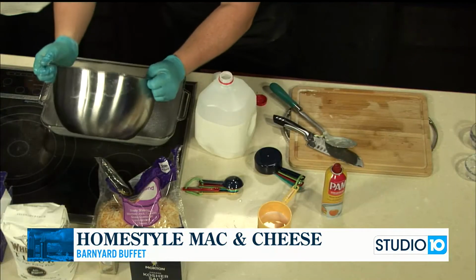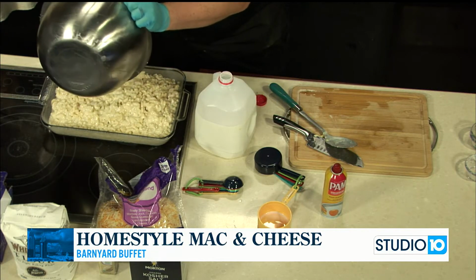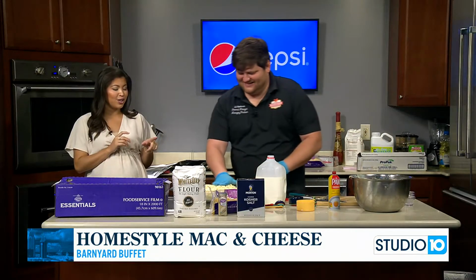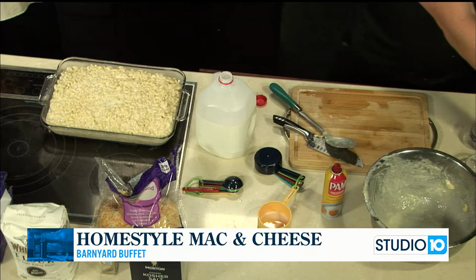Okay, so we're going to put all of this ooey gooey mac and cheese in, and that's exactly how it should be. We're going to pop this in the oven. How long do you let yours bake for? I knew you'd be excited. I'm so pumped. 30 minutes at 350 degrees.